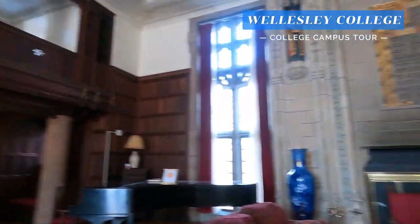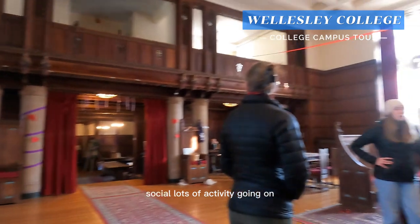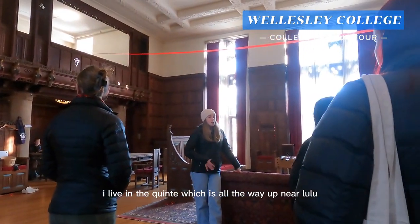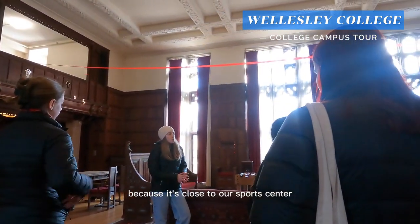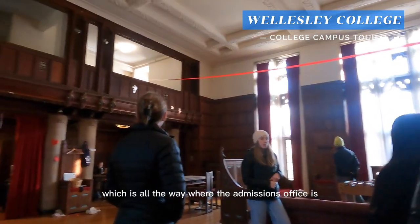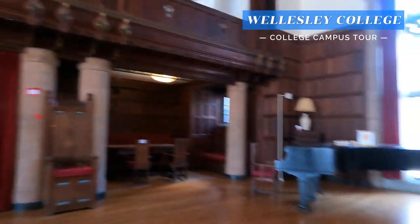A little bit about residential life right now. As I mentioned before, there are four different main neighborhoods. Lots of activity going on. I live in the Quint, which is all the way up near Lulu, those big dorms with the turret towers. A lot of athletes live there because it's close to our sports center. We have Stone Davis, which is all the way where the admissions office is, past Clapp Library. Very, very big hall at Stone Davis.